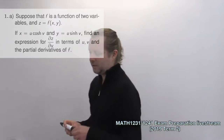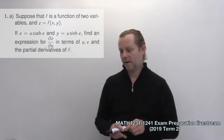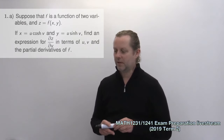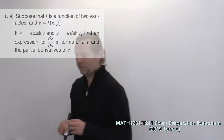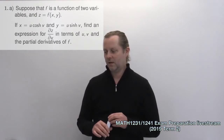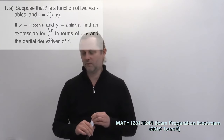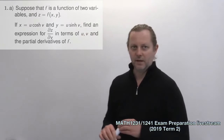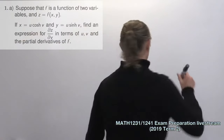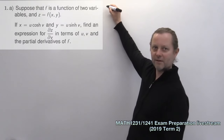So the question says, suppose that f is a function of two variables. Z equals f of x, y, so f is a function of two variables. If x equals u cos v and y equals u sin v, find an expression for dz by dv. Okay, so we need to use the chain rule here. Okay, so which side am I writing on? This side over here. Okay, so maybe starting about here.